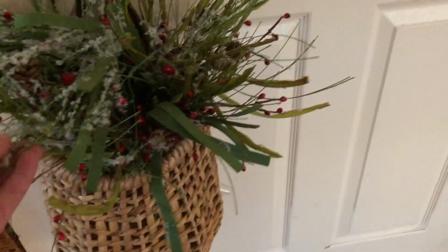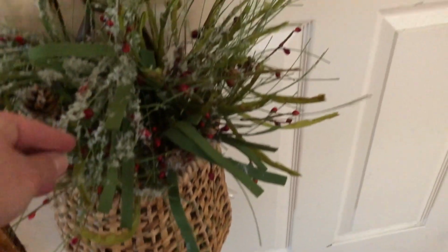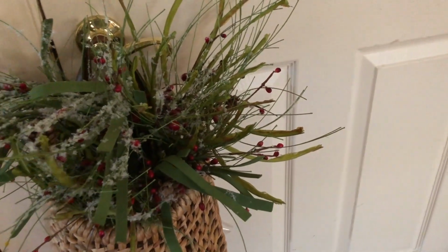All right, then I have this basket hanging on my door. This is from Target. I don't know, I think spring line. I've had these from Hobby Lobby.